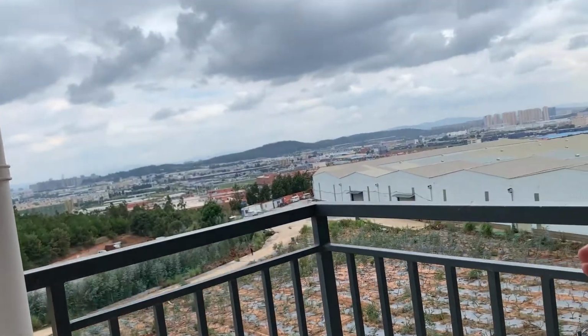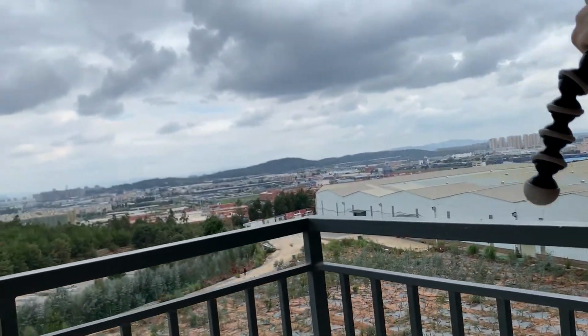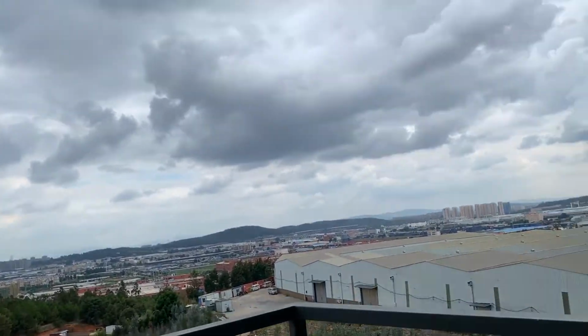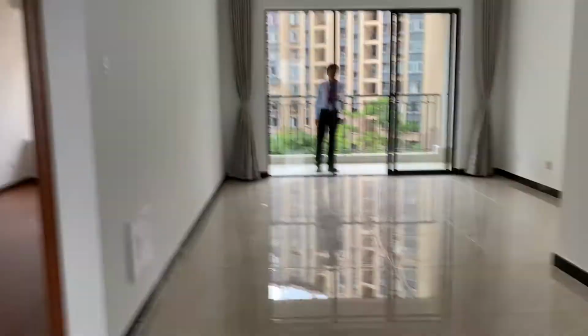So apartment number 2 was 148 square meters. It was 4-bedroom and 2-bath, which is more of what we were looking for. The cost was 2,500 kuai, $350 US. Some of the pros.